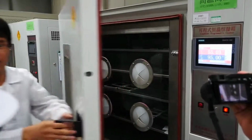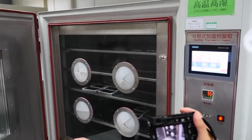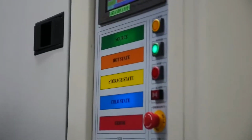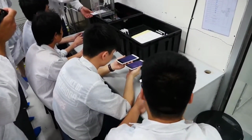And all the phones you're seeing in this particular vat are actually on and performing one app in order to see if they would continue to do so even under all of these extreme cold or hot conditions. But of course, there are times when you just can't get past good old human-based testing.